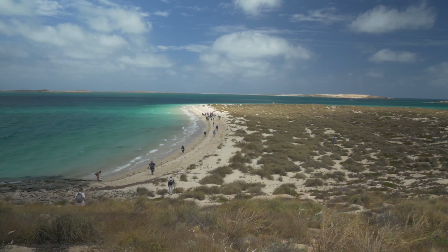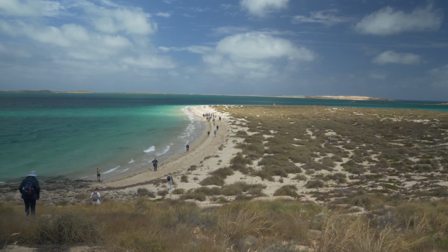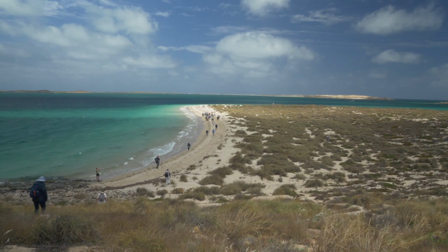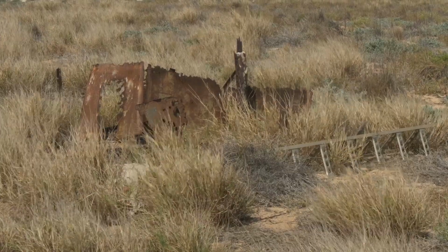Ian Morris saying it's hard to believe these most peaceful of surrounds had a series of nuclear tests conducted above and below the surface, tests which have left a lasting impact on the environment.